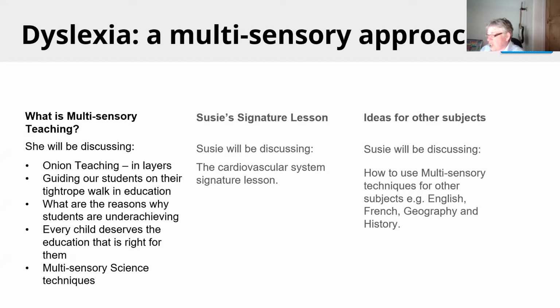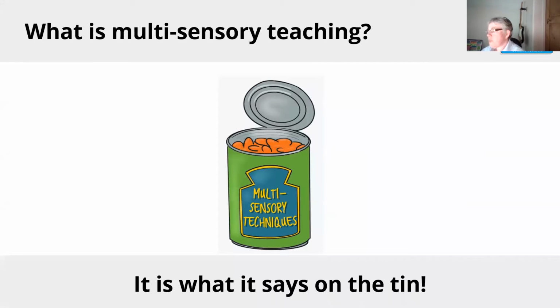The second section, I'm going to give you my signature lesson, and then ideas for other subjects such as English, French, geography, and history. So what is multisensory teaching? It is what it says on the tin. Teaching using the 5 senses, or 7 senses if you want to talk about proprioception and things.